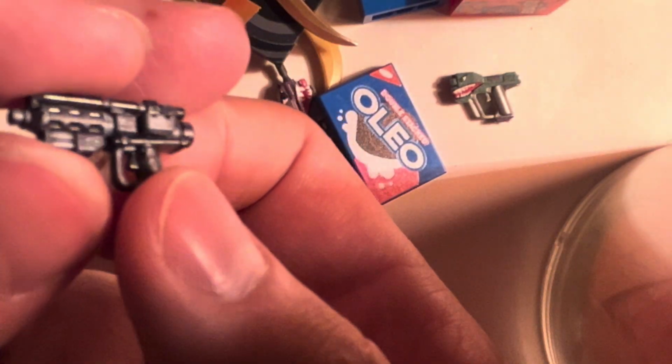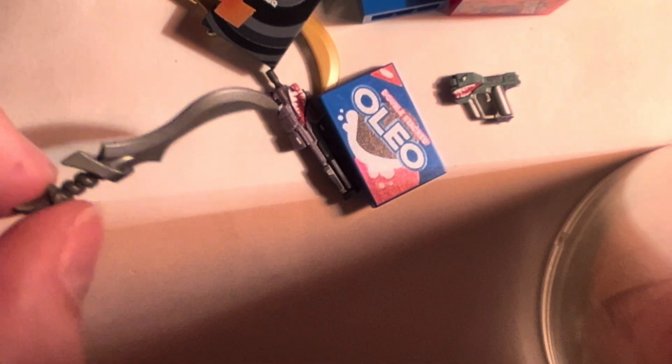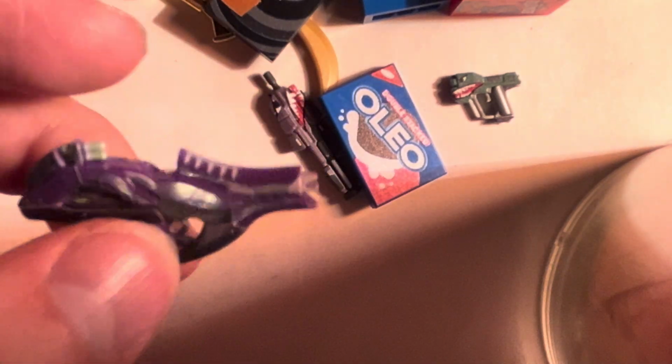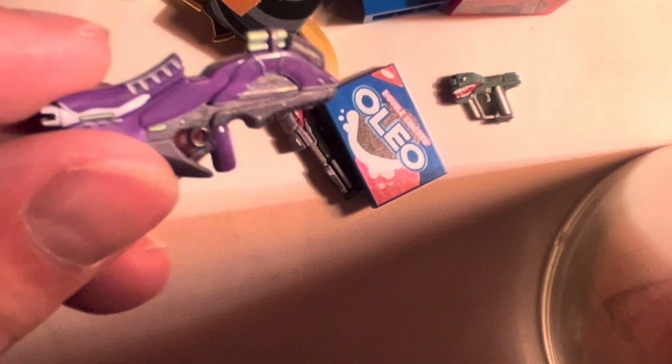I got a unique battle droid blaster. It has some special printing on it. Very cool for the B1 battle droids. This other elven looking blade. It's a gunmetal. It's very cool. It's a really special printed purple fuel rod launcher from Halo. I haven't seen one like this. I have a bronze one, but not a purple one. So I was like, that's pretty cool.